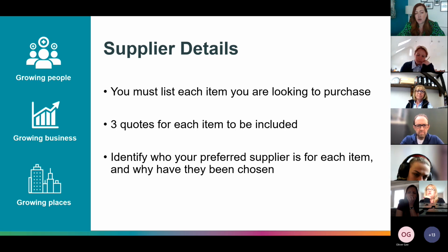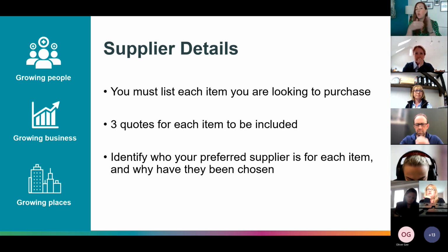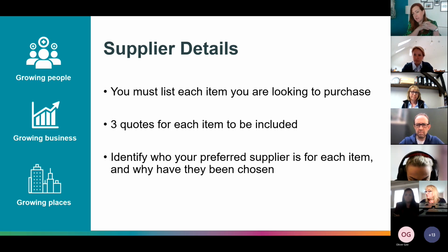So just to finish off, obviously, the last part of the application is to put your suppliers in. We'd need 3 quotes per item that you're looking to purchase. They need to go along with the application form, and obviously you'd identify which supplier would be your preferred supplier, and that's your choice. Even if it's more expensive, it's whoever you wish to go along with.